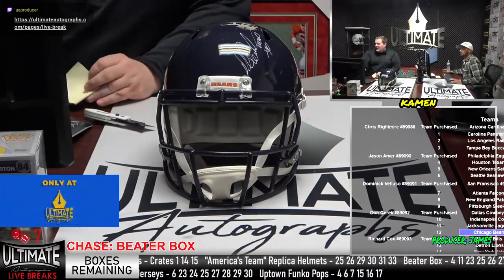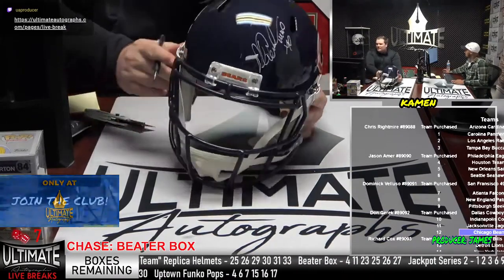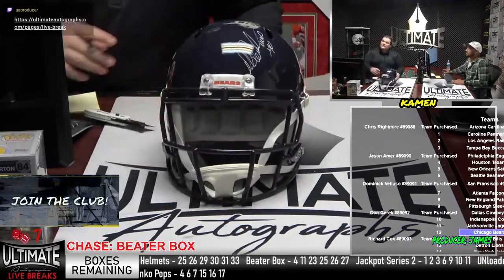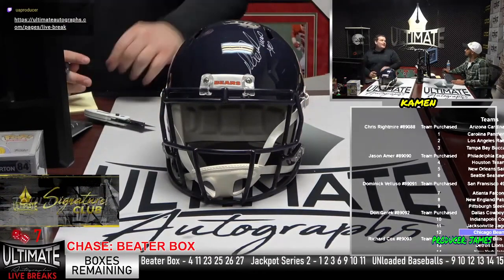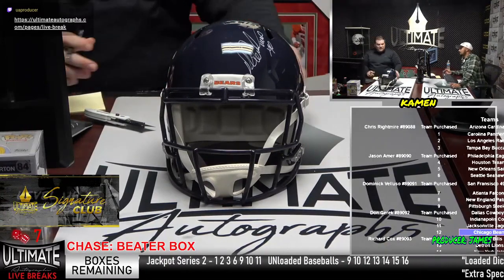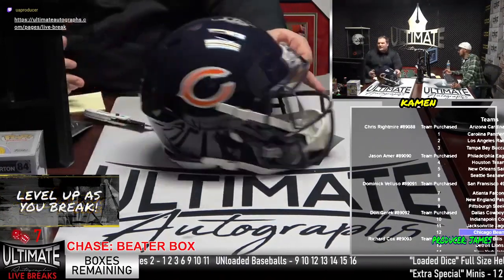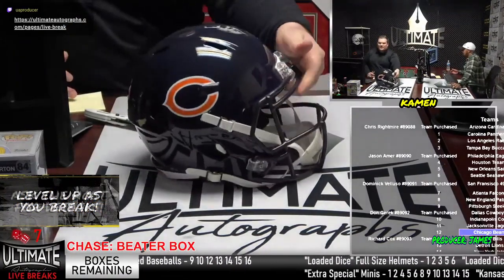How about it, Don? You got yourself a Richard Dent replica helmet. Very nice. And James, you probably know this. He came in studio to sign our helmets. He sure did. So this is as authentic as it can get. Richard Dent, it is Beckett certified. You see the little Beckett QR code on the back, but it is a nice helmet.